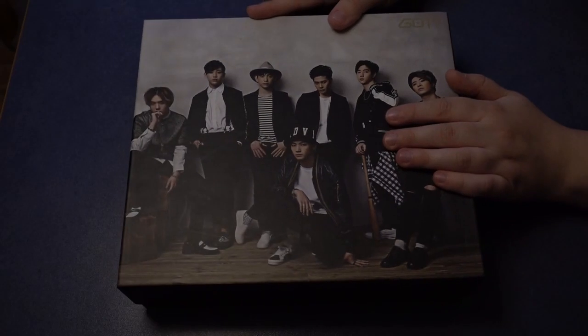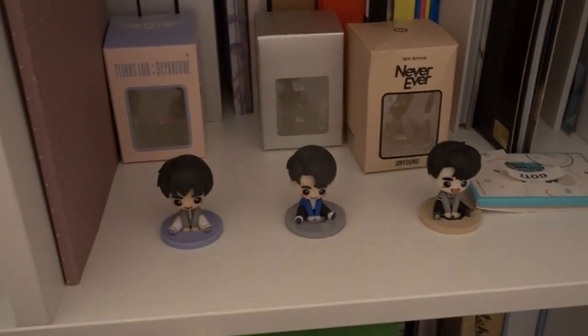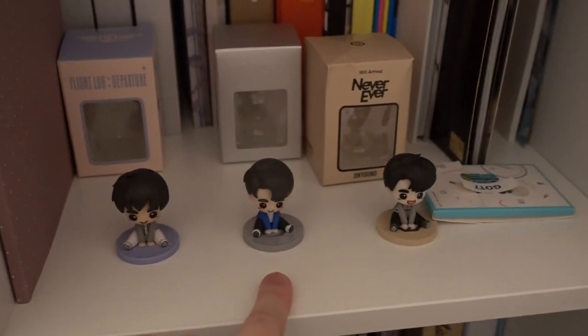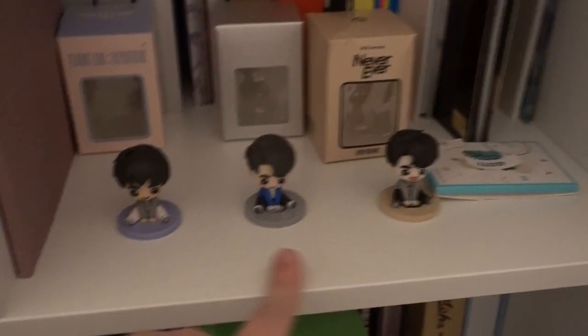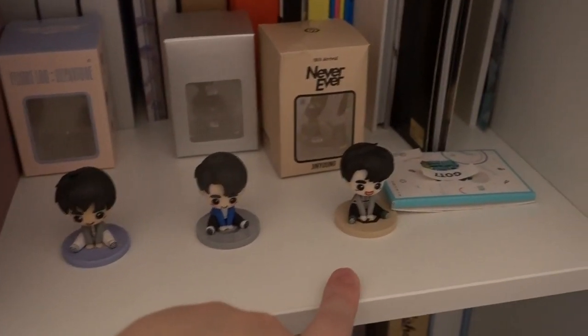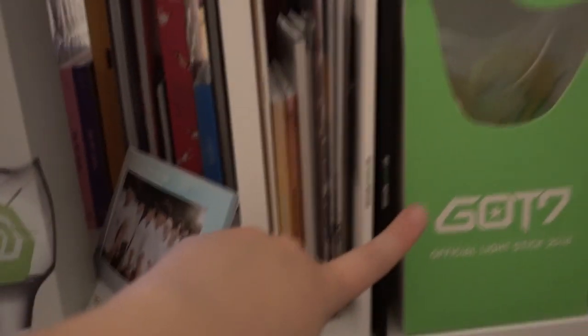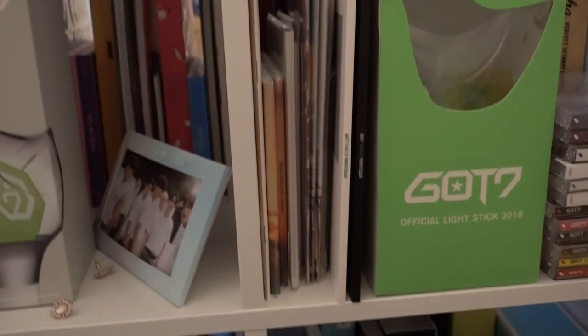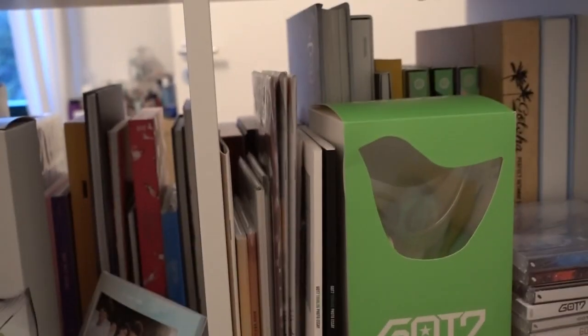Let me check if I showed you everything, because sometimes I forget stuff since I have so much. Here I have my little figurine. This is from the Child Departure, Turbulence and Arrival. I don't think they will do some more, but I bought them. Then here I have the picture from the Present You thing. And here I have all my pre-order stuff, because I like to collect that as well. I think that is all I want to show you.